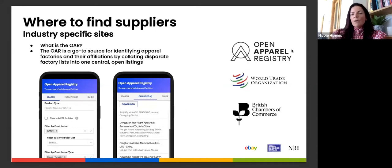Other ones, if you're looking for more artisan types of products, look at the World Trade Organization. They'll work with countries like Africa and India as well. And also the British Chamber of Commerce, or the Chamber of Commerce of the region that you want to work with. They will often have either events or a directory of sources.